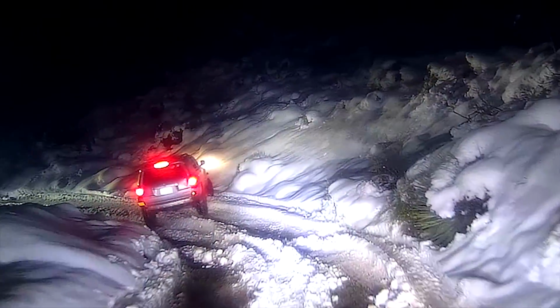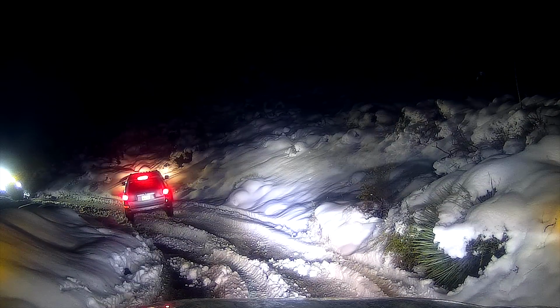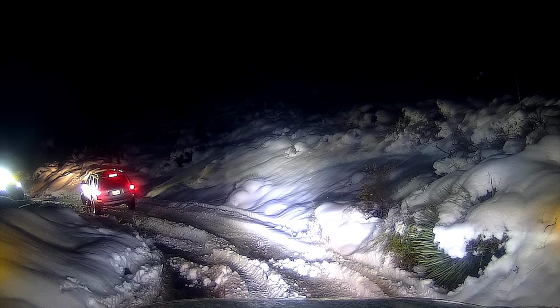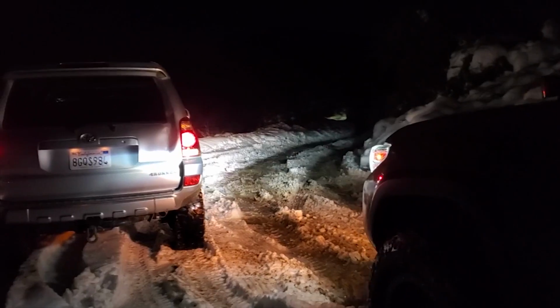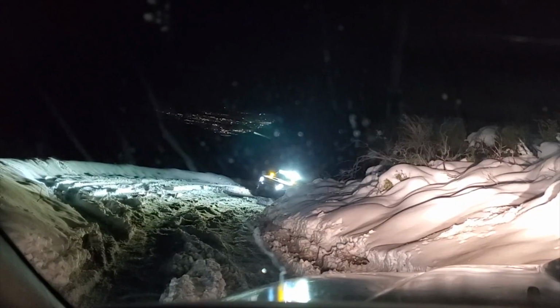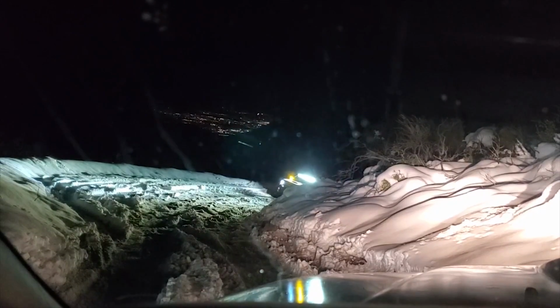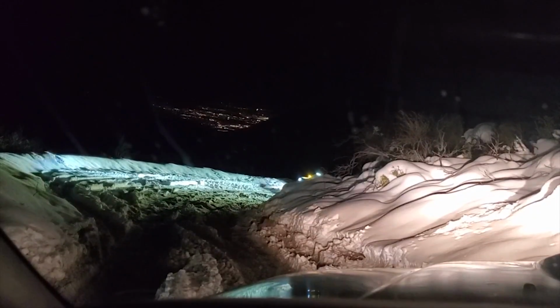Oh my gosh. Is he doing this on purpose? I was trying to move out of their way, trying to go on the far right, but my rear end didn't want to go where I pointed my nose. Yeah, they're two-wheel drive, so they gotta turn around. He can't even turn around because he's two-wheel drive. Like, he's backing up the whole way now.